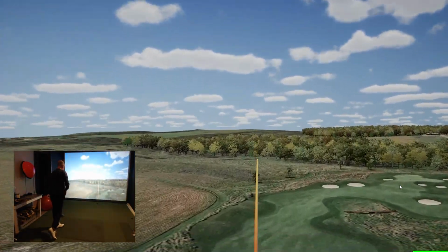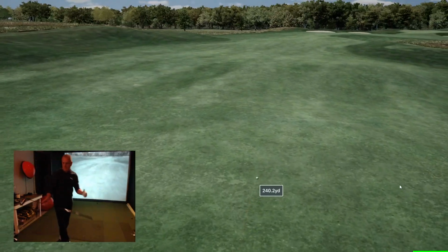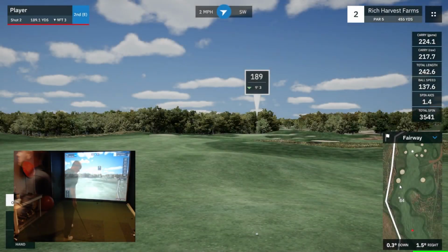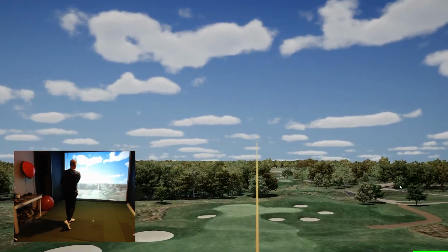Two drives in a row in the fairway, so I'm pretty happy with that. Got this one well again. Another 240-ish yard drive, so I kind of widened out my stance a little bit. I'm addressing the ball about 6 inches behind the ball, kind of a la Jon Rahm. It's helping me hit up on the ball a little bit better.